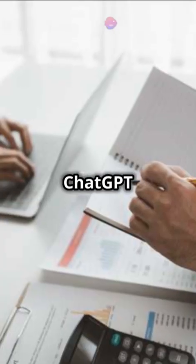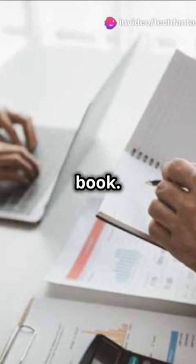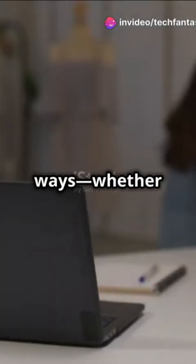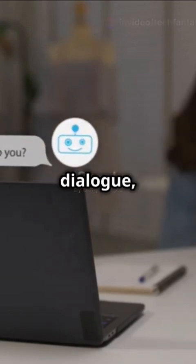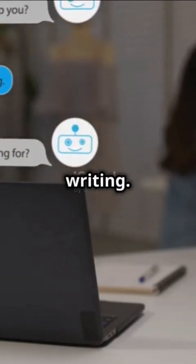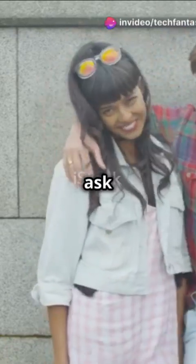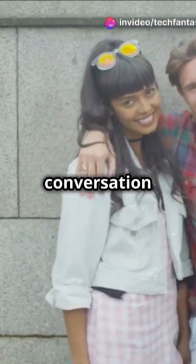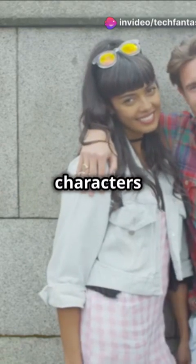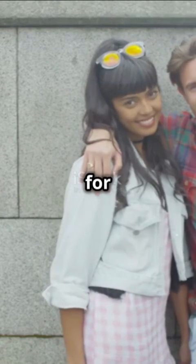You can use ChatGPT to write full chapters or sections of your book. The AI can assist in various ways, whether you're stuck on dialogue, need help describing a scene, or want to get a head start on the actual writing. For example, if you're writing a romance novel, you could ask ChatGPT, "Write a conversation between the 2 main characters after their first date," and let the AI generate a scene for you.